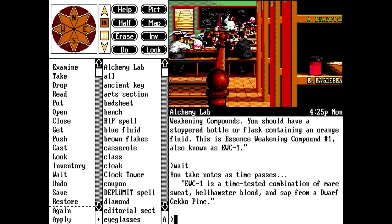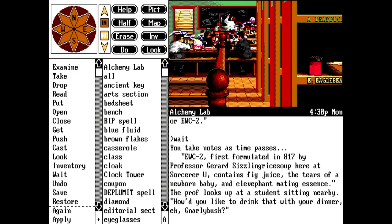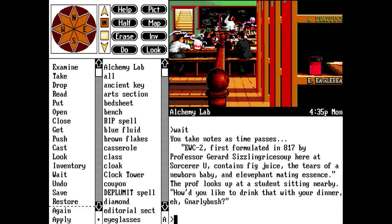Okay, why didn't I get my bowl then if I need it? Oh well. Your other bottle or flask has a blue fluid. This is essence weakening compound number 2, or EWC-2. Oh god, this is boring. EWC-2 was first formulated in 817 by Professor Garrett Sizzling Rice Soup here at Sorcerer U. It contains fig juice, the tears of a newborn baby, and elephant mating essence. The professor looks up at a student sitting nearby. How'd you like to drink that with your dinner, gnarly bush?